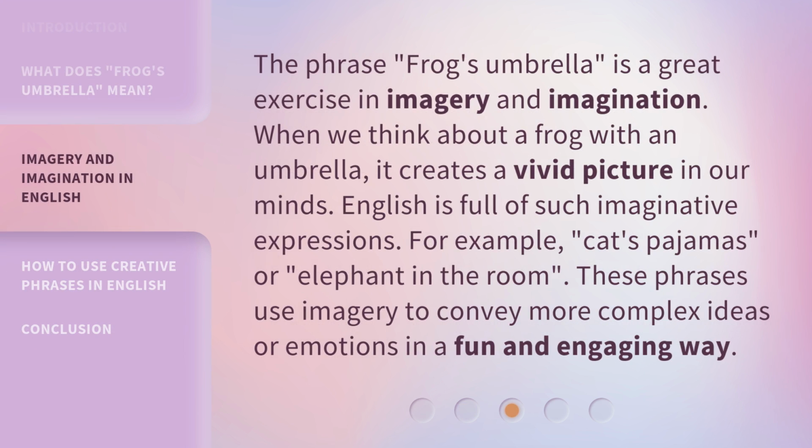The phrase, frog's umbrella, is a great exercise in imagery and imagination. When we think about a frog with an umbrella, it creates a vivid picture in our minds. English is full of such imaginative expressions. For example, cat's pajamas, or elephant in the room. These phrases use imagery to convey more complex ideas or emotions in a fun and engaging way.